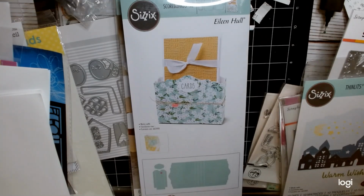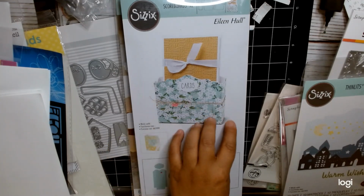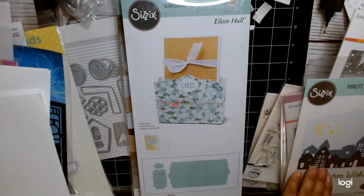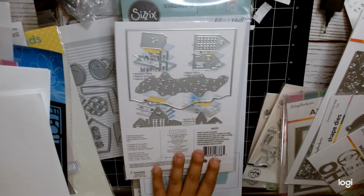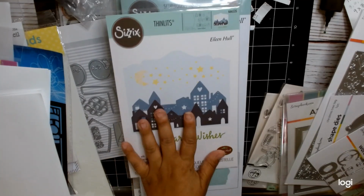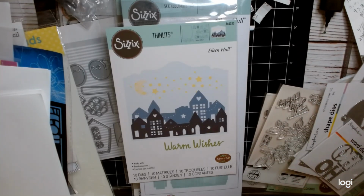It was a pretty good sale actually. It makes this card box, but you also could use it different ways, and I just liked it. So I got that, but I also got this. They came together. And this actually can decorate your card box. Also, it has all these other pieces too. So I got that.